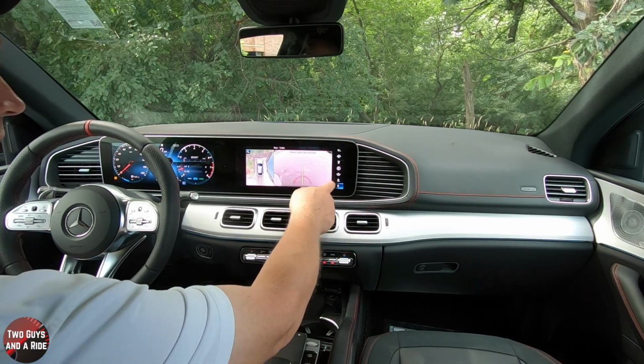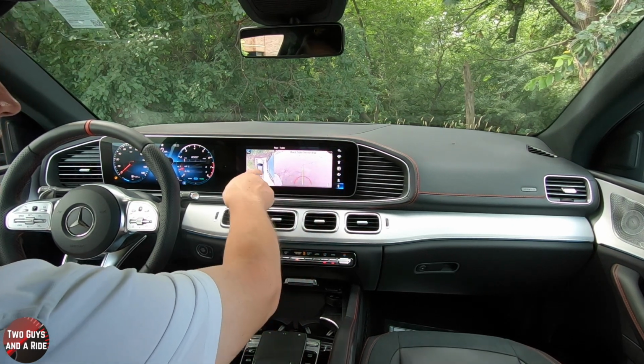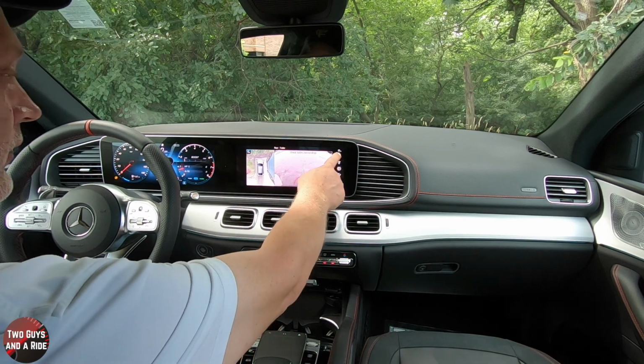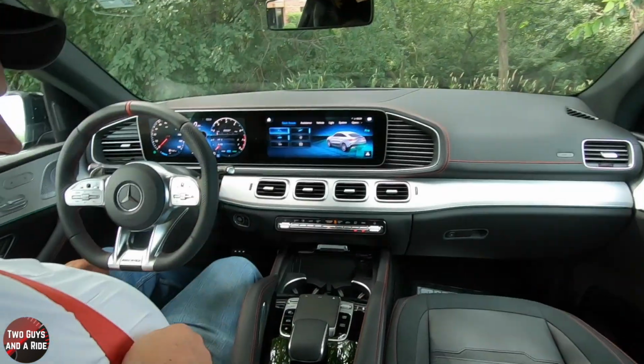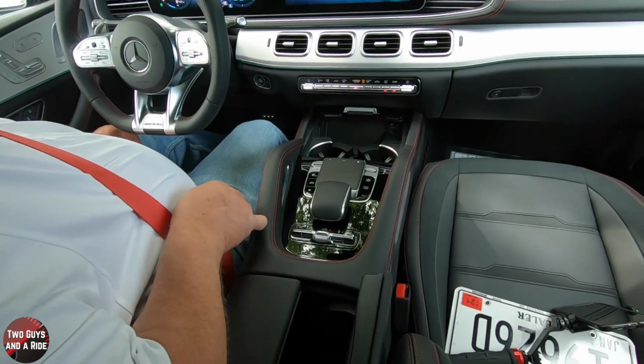Then of course you have a hitch view. And then in addition to that, you have the 360. So just an awesome camera system. Moving on back a little bit further here, you have some more buttons.